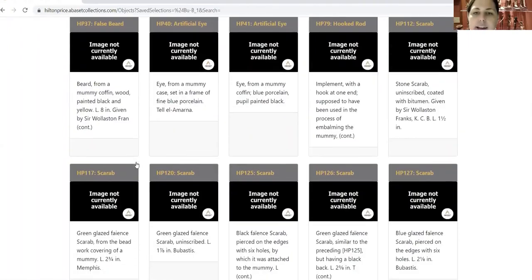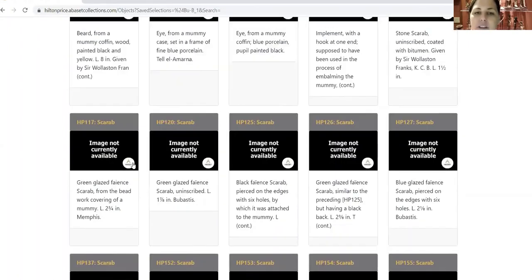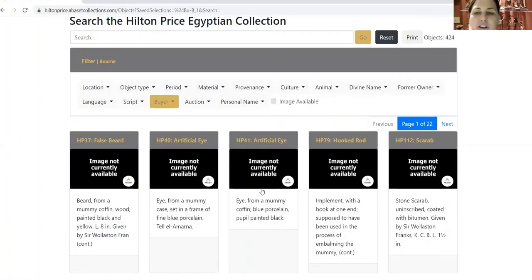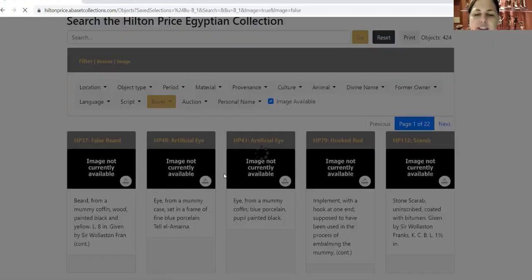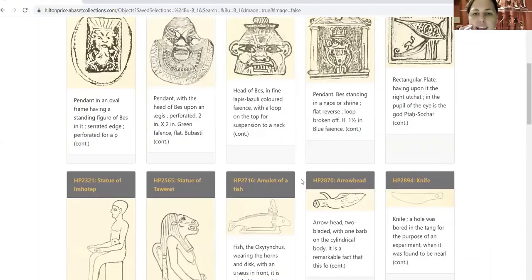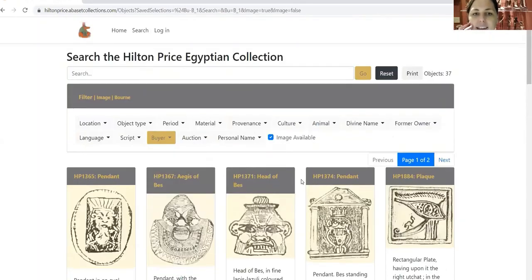We can scroll down and see all the objects. So please, anyone that's associated with any material culture collections, do have a look through, see if anything jumps out at you. There is an option to press image available, and you can see the ones that have got images. As Ken said at the start, we're in the very early days of this project, so we haven't got all the data completely in the catalogue yet, so do keep checking back for more information.